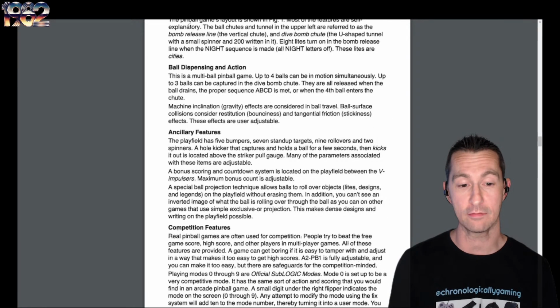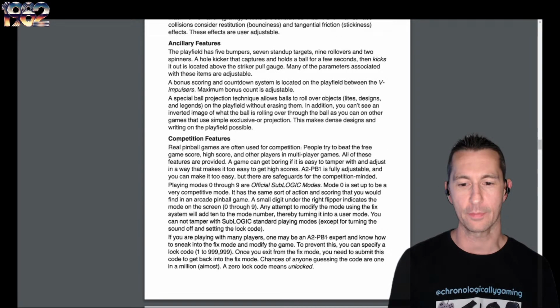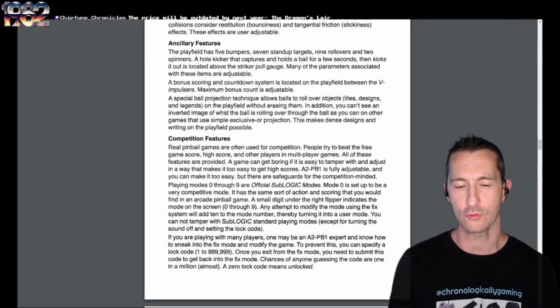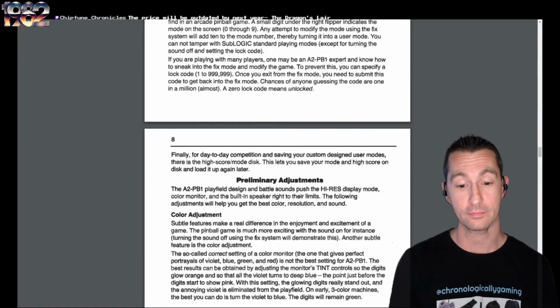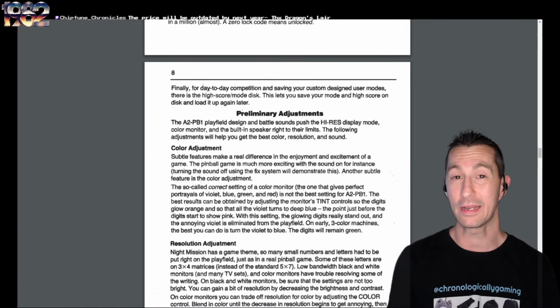You actually have to put quarters in, press start. It shows you all the different competition features. It allows 4 people to play, and when it says multiplayer, it's not everyone playing at the same time. You're alternating turns, but 4 players on the Apple II is pretty cool. It also has different game modes as well, but it goes way beyond that.